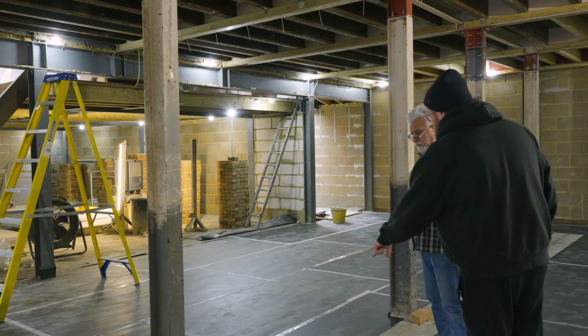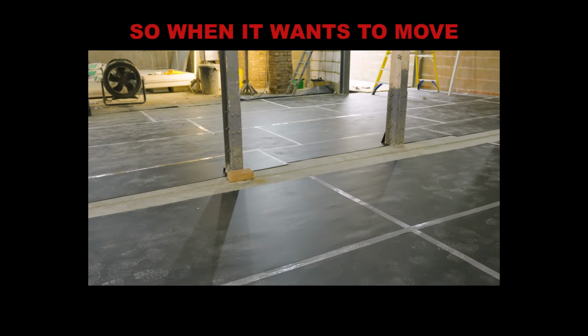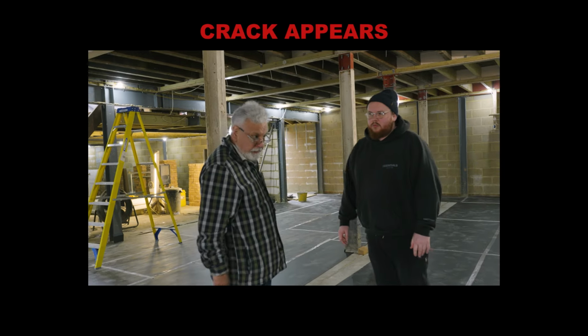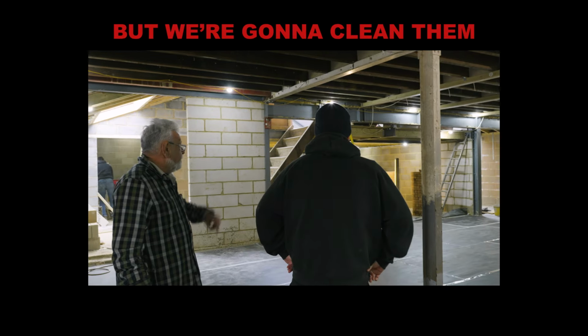And why do we cut bits out of the concrete when we've just poured it? These are called crack inducers. So you actually induce a crack. So when it wants to move, it would crack there. If you don't do that, cracks appear wherever they want to. Luckily, these are going to be just encased in brick, but we're going to clean them and paint them.